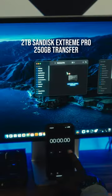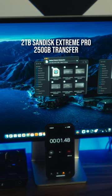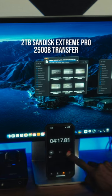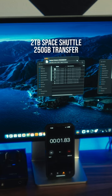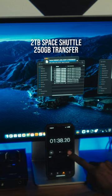But the speed that things are being written to the drive is where it usually gets tricky. Even drives that advertise a high write speed often start off fast, but usually slow down during the transfer. The Space Shuttle has a 150 gigabyte cache that allows you to hit and sustain speeds that are faster than any external drive that you may have.